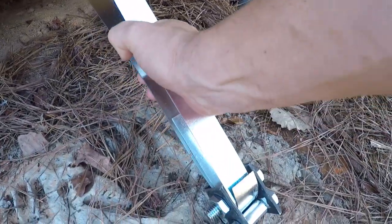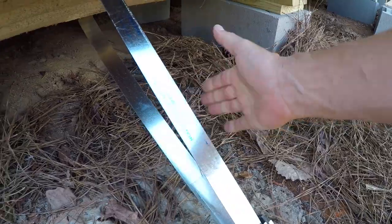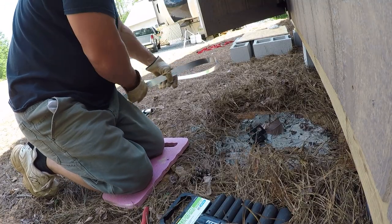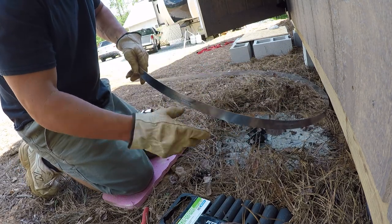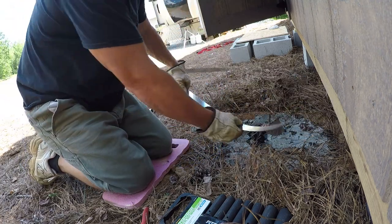Nice and tight. I can't even pull and loosen it up. Perfect. Take the strapping. Be very careful with this stuff again, guys. This cuts. This will cut you right up. Kind of like when you're wrapping around the beam, wrap it around the way it likes to be wrapped around. Don't fight with it. If it likes to be this way, then wrap around that way.